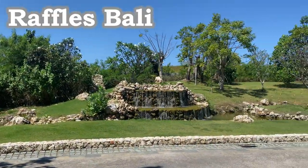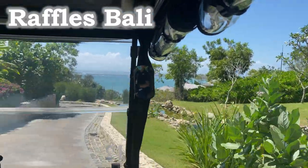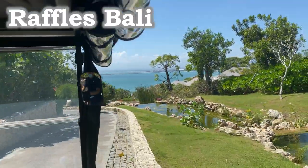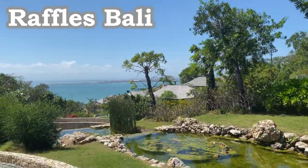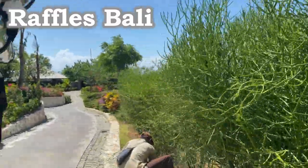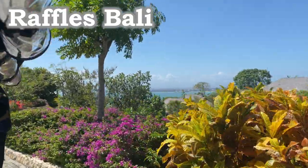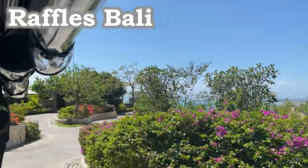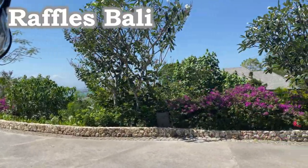Let's go! So, Raffles Bali itself is 23 hectares in size, and now we only have 32 villas. Yes. And our construction started in 2010. So, it took us around 10 years to complete this resort.